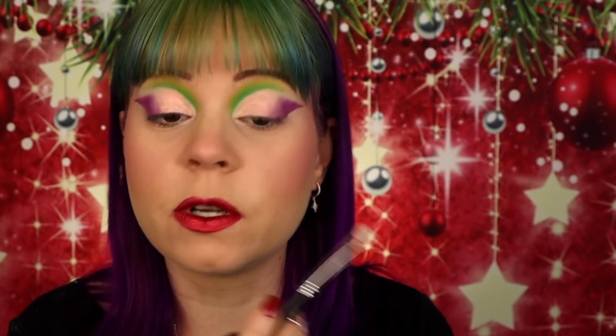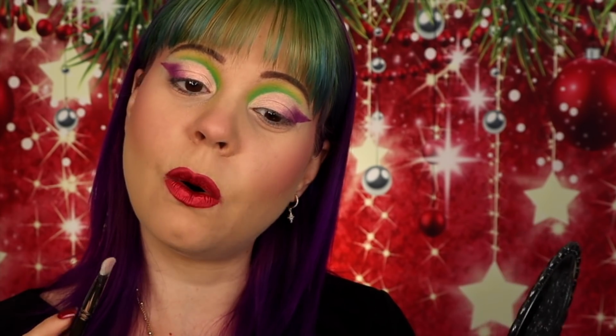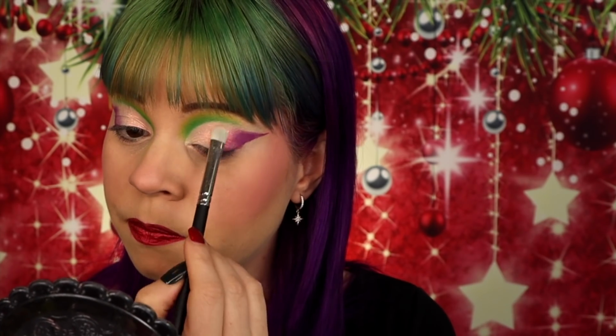I don't know what I want to do under my eye though. I almost feel like doing anything is going to mess it up, but I also feel like not doing anything is going to make it look kind of weird. So I don't know, maybe I'll just do, is it weird if I just do green on the inner portion too? I feel like that would look kind of off. I kind of think I just want to leave it like this. I'm not sure. I guess I'm going to finish off my eyes.